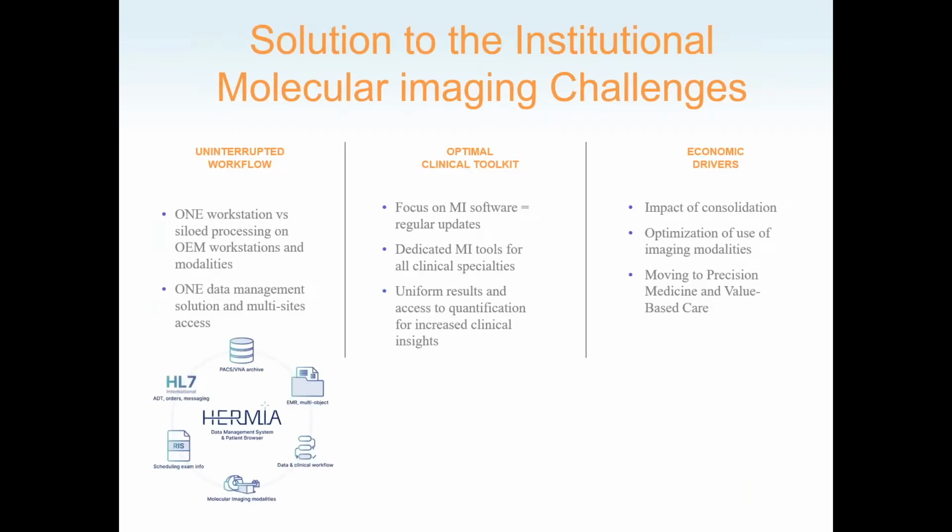They provide a single workstation solution over siloed processing on OEM workstations and modalities, one data management solution across multiple sites. As I mentioned, their focus is molecular imaging software with regular updates. They have dedicated molecular imaging tools for all clinical specialties. An example would be BRASS for neurology, uniform results and access to quantification. And since we're consolidating different systems into one system, there are significant advantages on the economic side. There's optimization of use of imaging modalities and a move to precision medicine and value-based care, an example of which would be voxel-based dosimetry for patients to develop personalized treatment plans.